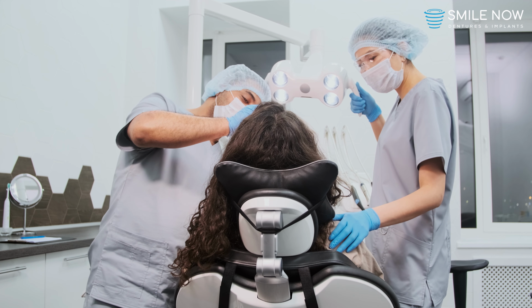At Smile Now Dental Group, our single tooth implant cost without insurance is $2,999. Now that includes the implant, the abutment, and the custom crown. All of the necessary scans and follow-ups that go along with that process are included. It's a complete package with no surprise fees.